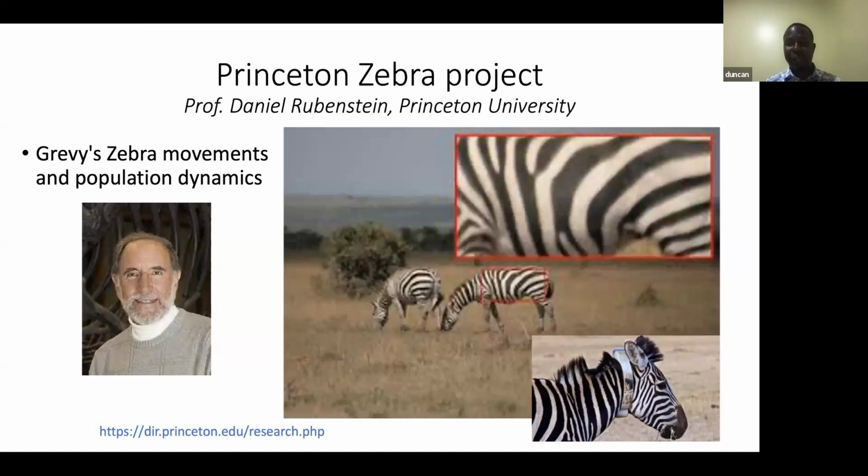Their stripes are more like our fingerprints: every zebra has unique stripes. And what that is good for is, given any photograph of a zebra, you can actually nail it down to the particular individual. So with, again, a lot of technology, you can run thousands of images through computer algorithms and identify up to the individual level and match them.